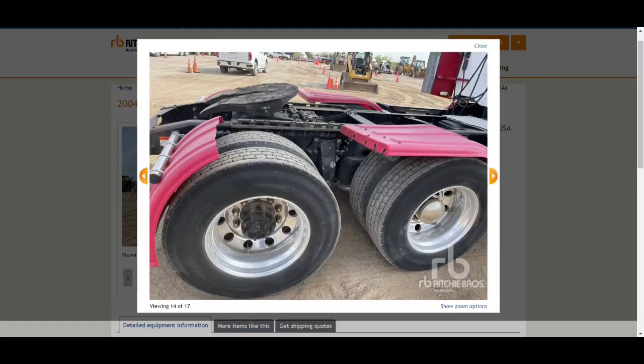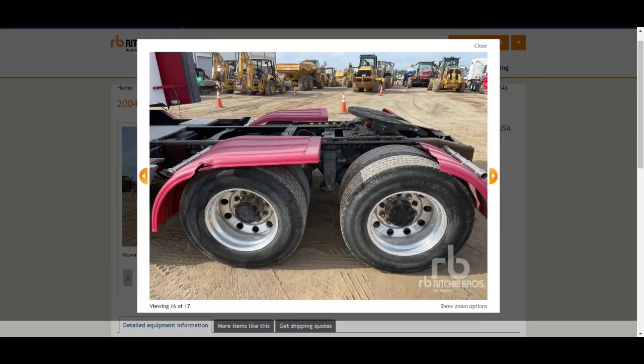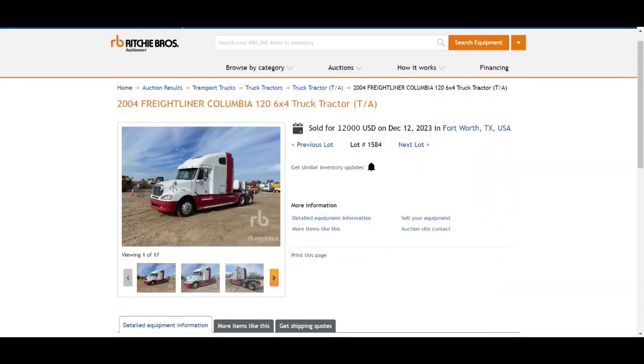Fender all jacked up on the side, but that can be replaced too. All these parts are replaceable. Looks pretty decent. I don't know why you got the fifth wheel all the way to the back, but whatever. I think I'd probably pull these fenders out, put a mud flap in the back. Them mud fenders don't look right. I don't like them. Okay, let's say I went with this truck for $12,000.